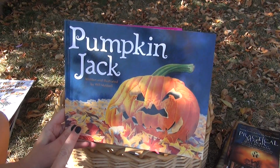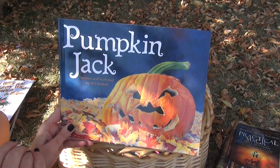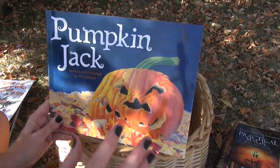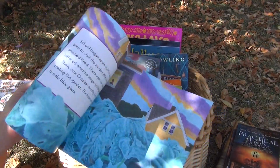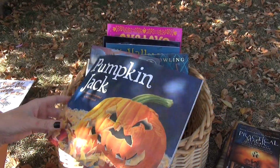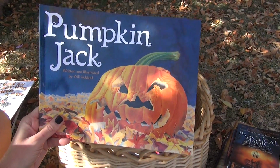Okay, so we got this last year. We read it. We set our pumpkin out, and it has been out all year long. Unfortunately, our pumpkin did not do what the book says, which is grow another pumpkin. Ours didn't do that, but let me show you how sad our little pumpkin looks.